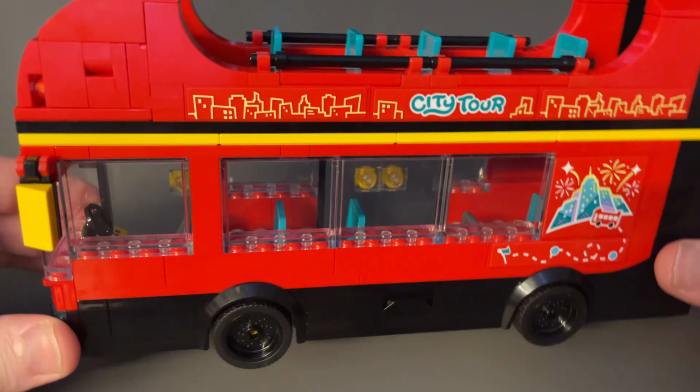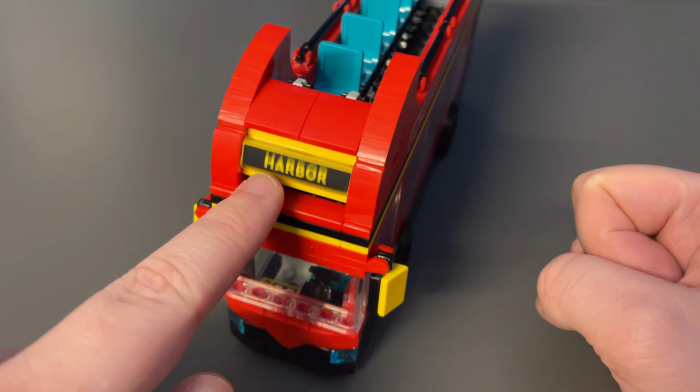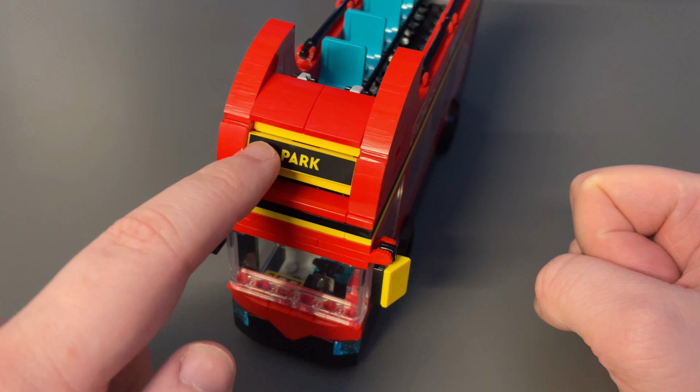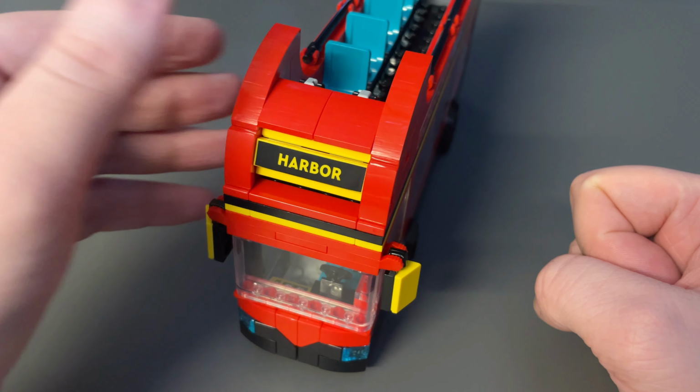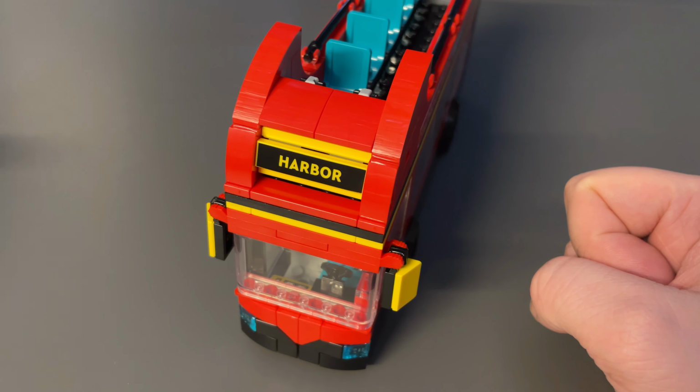And first of all, one of the cool little play features is the sign at the front here. You can see all printed tiles for these. So you've got downtown, museum, harbour, and park. Although note that the spelling for harbour is American English and not British English. So even though I'm in the UK, we still get that. It's not the end of the world, I guess.